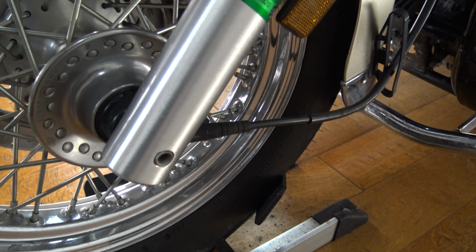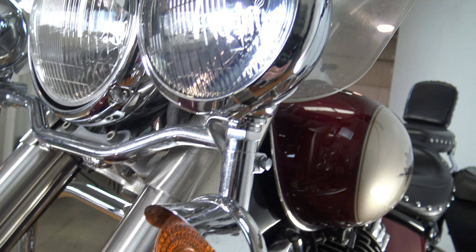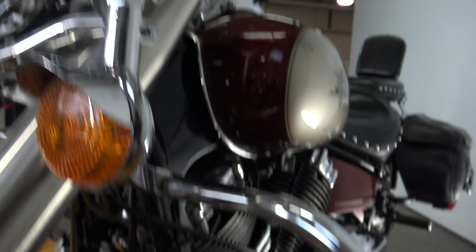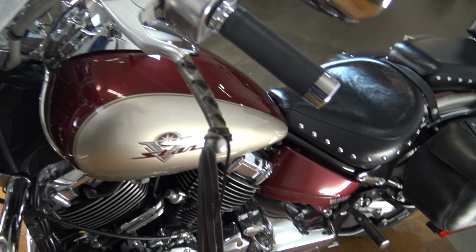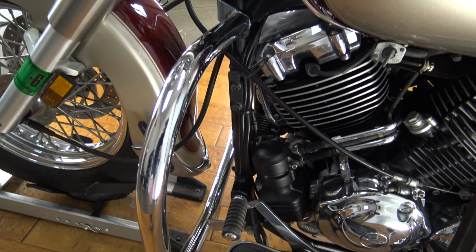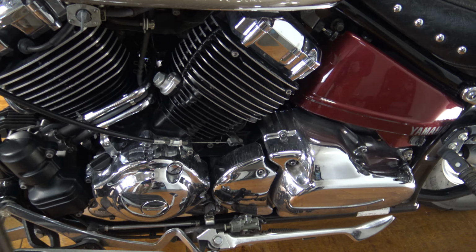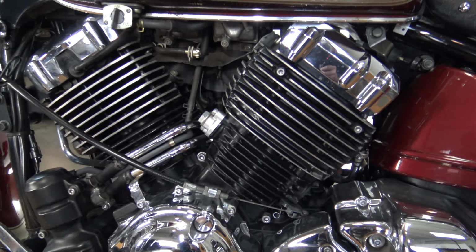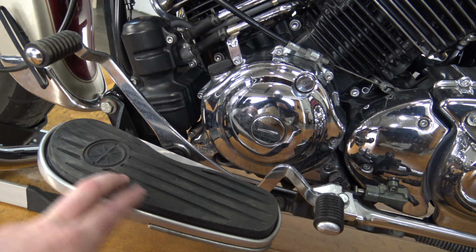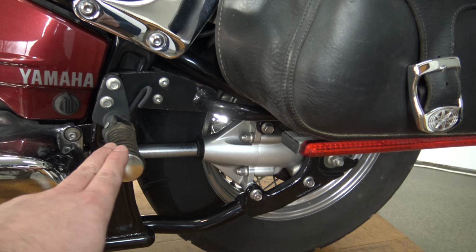Let's check out the fork tubes on this side. They're looking to be in pretty good shape. There's the turn signal and auxiliary light that we already saw. Come up over here. Again, we got the fringe, matching fringe on this side, on the clutch lever, crash bars, engine bay. Engine bay looks to be in pretty good shape. Okay, nothing really to report. We got the floorboard shifter, does have the heel shifter. Ooh, sorry about that. I'm a big fan of the heel shifter. Kickstand. Got the passenger peg.